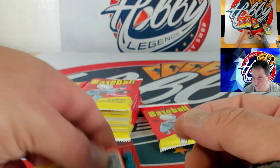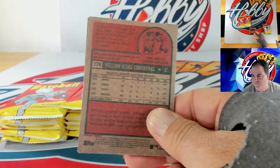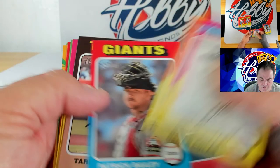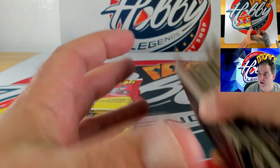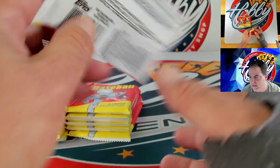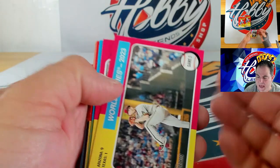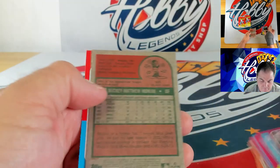Just lots of goodies. Everybody, if you buy any of this, definitely check the number on the back of the cards to make sure you don't throw away any variations. And flip stocks are not labeled, but they're pretty obvious when you get to the card. It feels rough. If it feels smooth on the back and rough on the front, you know you've got a flip stock.